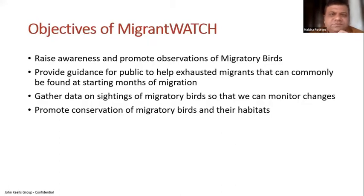So these are the objectives of MigrantWatch: raise awareness and promote observation of migratory birds, as I mentioned, provide guidance for public to help exhausted migrants, especially during the month of October. We get a number of Indian pittas, especially Indian pittas, recorded exhausted. They fly continuously, and then at the point of entry they get sometimes disoriented, exhausted, and found in home gardens.